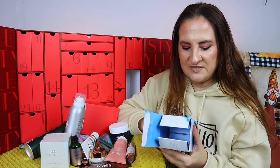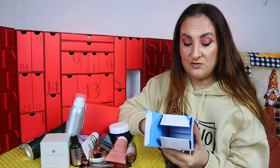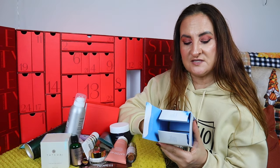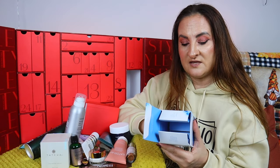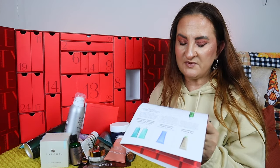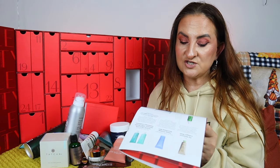So how to use? Apply a generous layer on clean skin, leave on for 15 minutes and wipe off the excess mask. You can also use it as an overnight mask. So you apply a thin layer as the final step in your skincare routine, leave on overnight. This gel mask refreshes and reveals a healthy, plump look. The cooling gel texture instantly revitalizes the skin. That definitely sounds like something I will enjoy using.